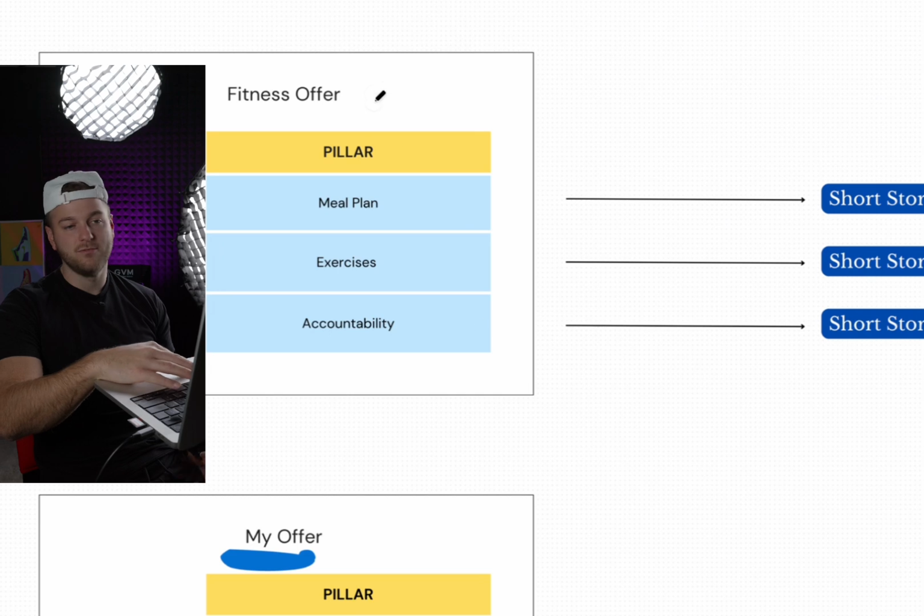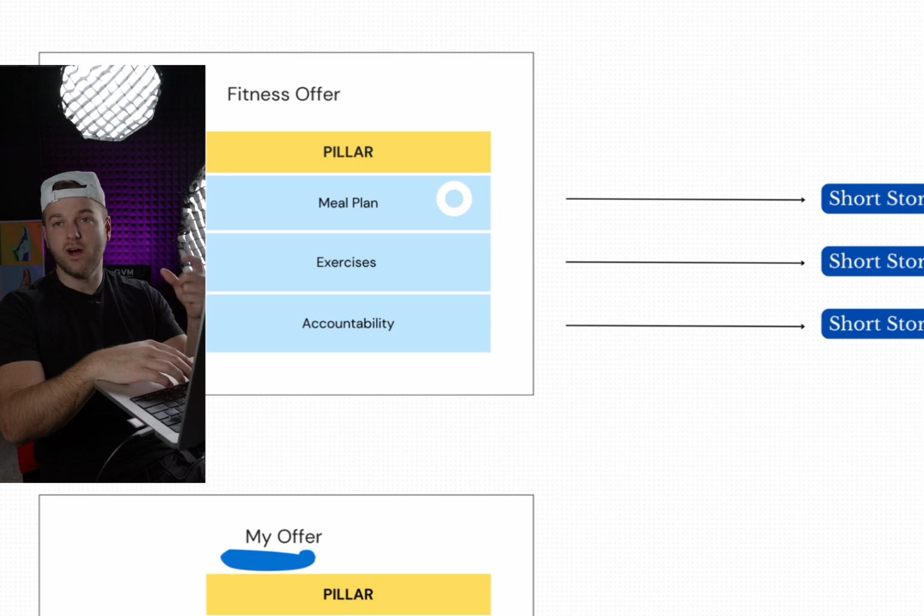Another one would be a fitness offer. You could do the meal plan. Last time you told me you had all the right exercises, you followed through with it, but you weren't dieting correctly, and we're going to give you that. We also have the exercises. Some of the exercises you were doing last time were wrong. You don't need to do that for everyone.